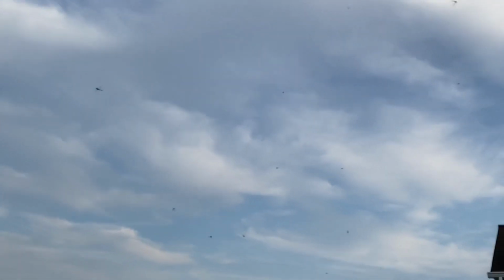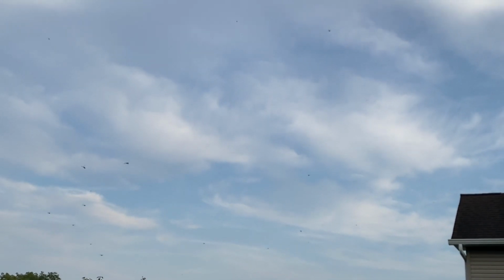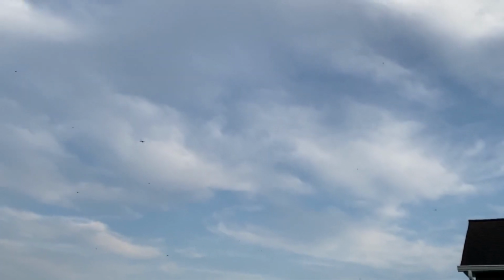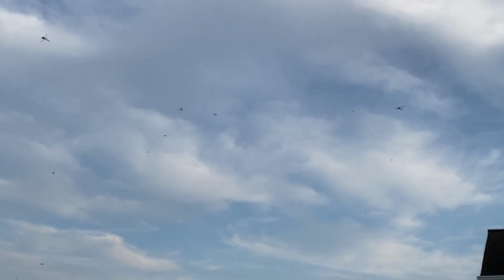I don't think you can see in my camera, but there are so many dragonflies flying around in the air right now. It's unbelievable. And they're huge. I feel like you can ride them. They're so huge. Wow, it's amazing. I've never seen this many dragonflies out in this area. Wow.